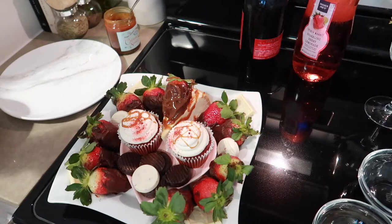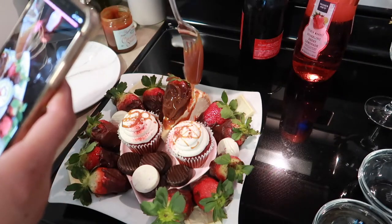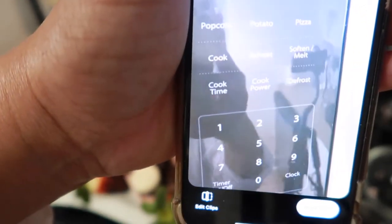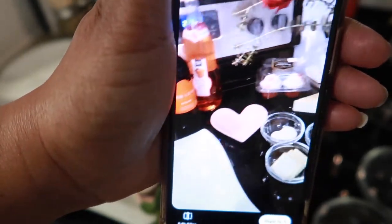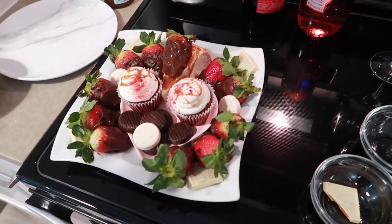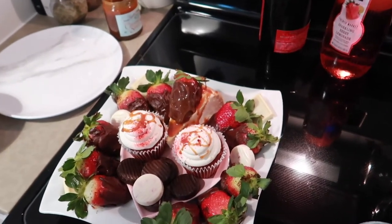I'm going to repeat that on the last cupcake. Okay. I'll show you the finished product. That's that, y'all. I'm gonna go ahead and get ready. Let me zoom in for you so you can see that. I said zoom in. I did not zoom. I took the whole tripod. Let me zoom in so y'all can see that.